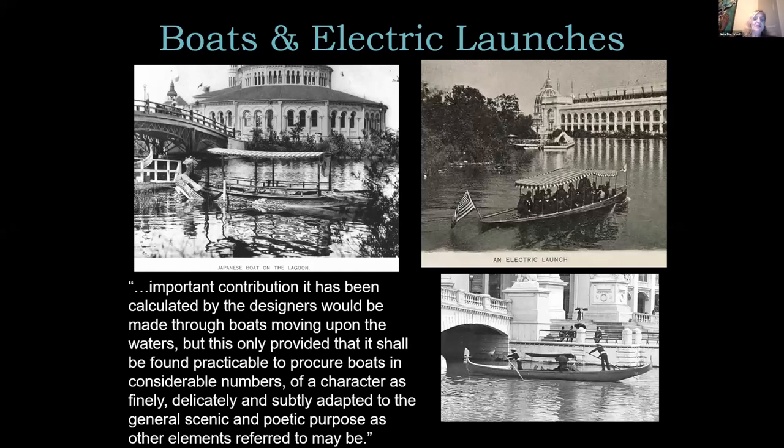He said an important contribution, it has been calculated by the designers, would be made through boats moving upon the waters, but only provided that it shall be practicable to procure boats in considerable numbers of a character as finely, delicately, and subtly adapted to the general scenic and poetic purpose as other elements referred to may be. So he would get down to long letters about, for instance, the awnings on these electric launches. The stripes shouldn't be red and white. They've got to be green and white.